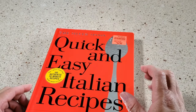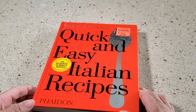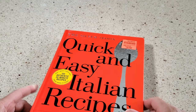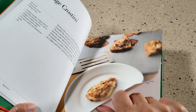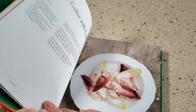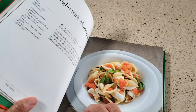So if you know anything about Italian cookbooks, the Silver Spoon is one of those classic joy of cooking type books for Italian cuisine. It is a standard classic. So this is sort of an offshoot of the Silver Spoon, and it's quick and easy Italian recipes. I did look up some reviews on here, and people talk about these being really easy recipes, really simple and easy. So I thought this would be interesting when I saw it, that I could start with this instead of just jumping straight into the Silver Spoon.